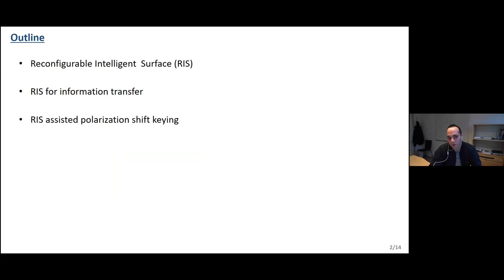The outline of this talk is as follows. First, I will give a brief introduction on reconfigurable intelligent surfaces, RIS, and their applications. After that, I will speak about one of the promising applications for RIS, which is to use RIS for information transfer.